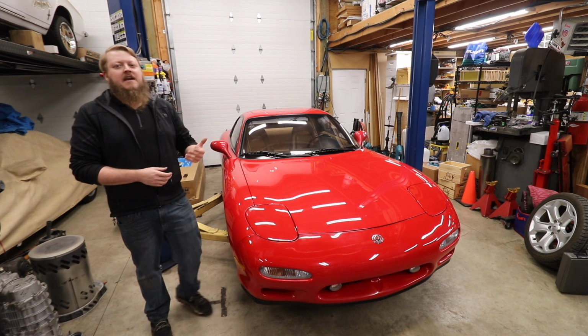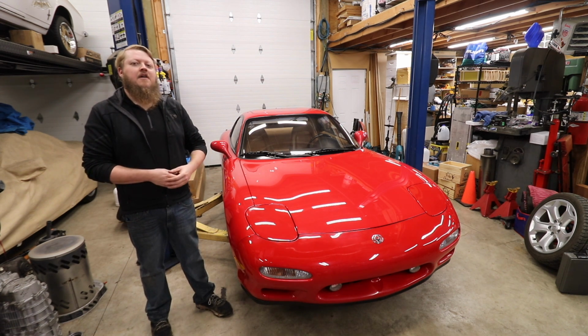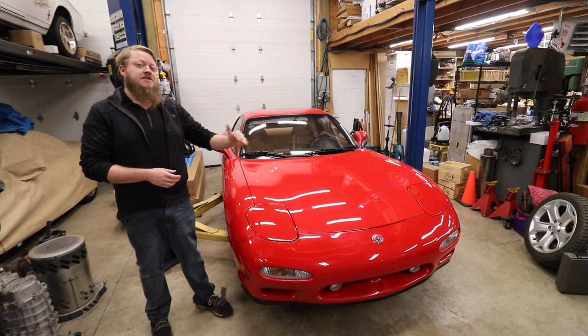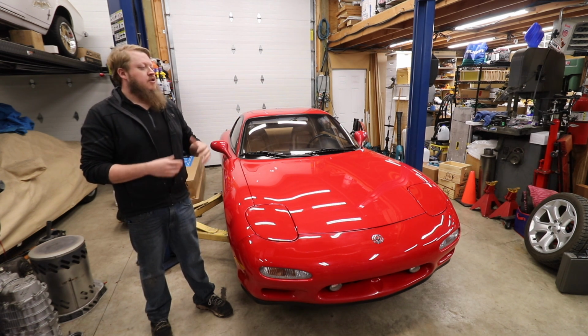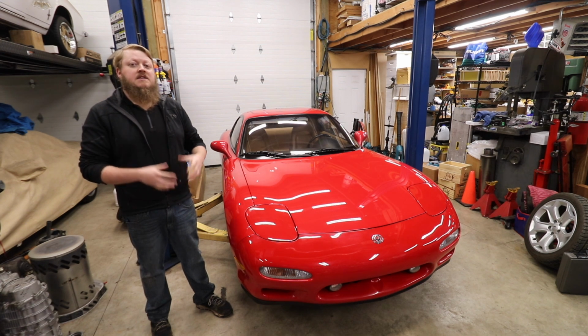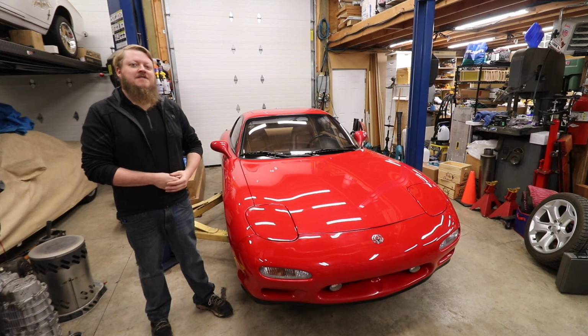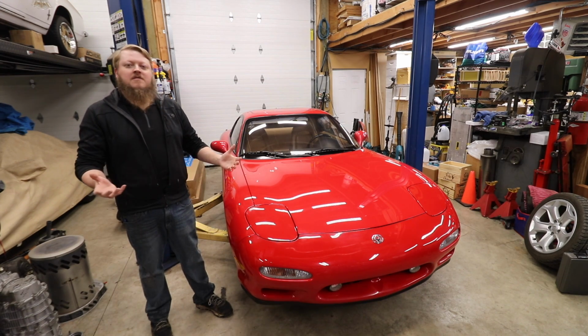So why don't I get you guys off where we left off, which is the car was headed outside to get pressure washed and degreased, and I'll take you through the whole undercarriage detail process I use to really clean these cars up to show off that nice low mile condition that this car is in. So let's get started.